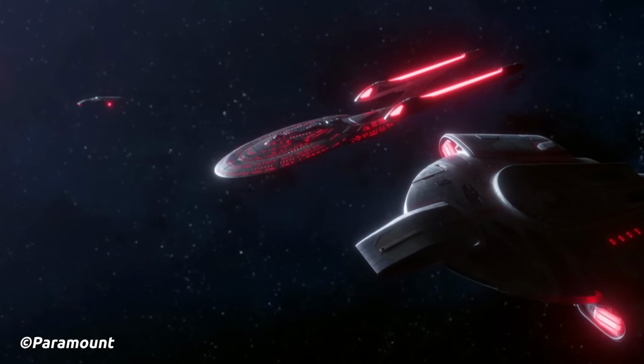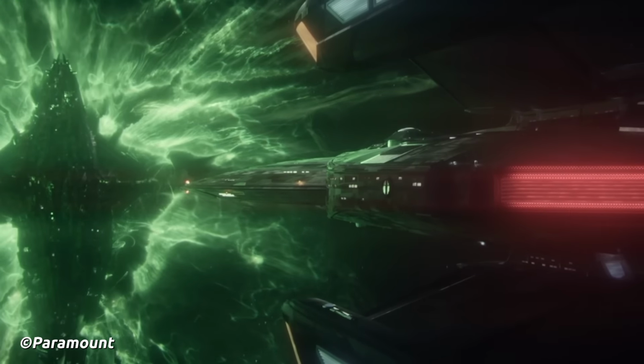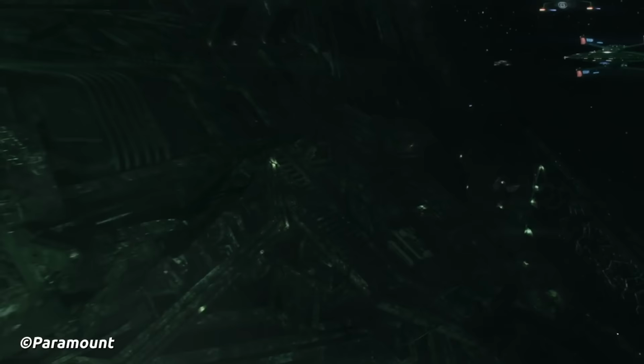The Thunderchild would also be present along with 2 other Akira-class starships, the USS Helios and the USS Ribena. Yes, the USS Ribena. That'll do. It's just one that has a particularly large amount of juice on board.